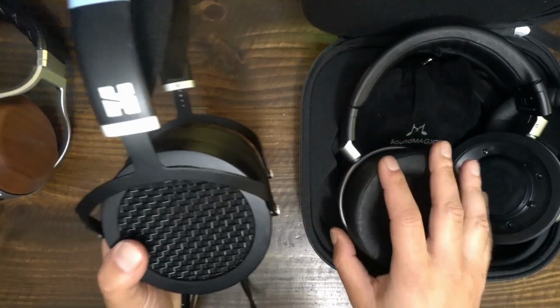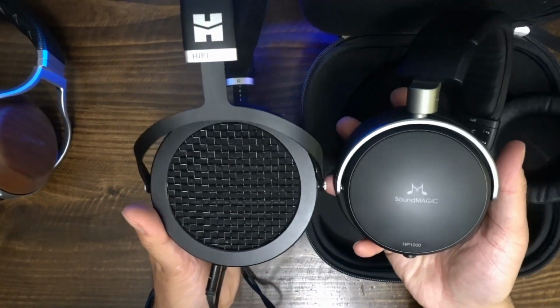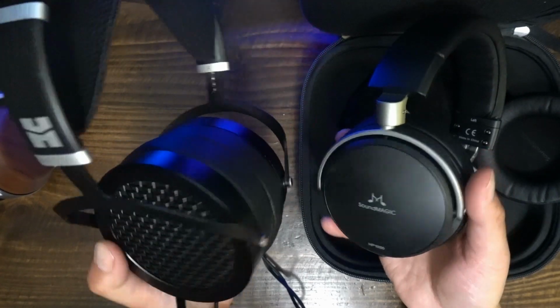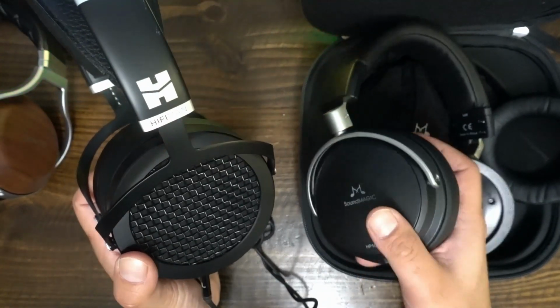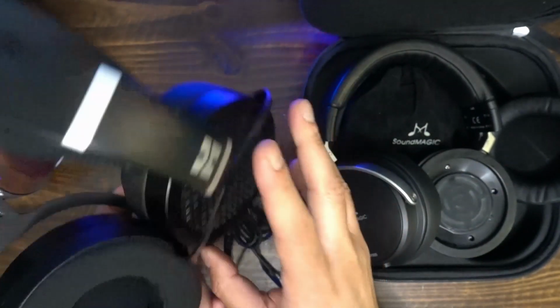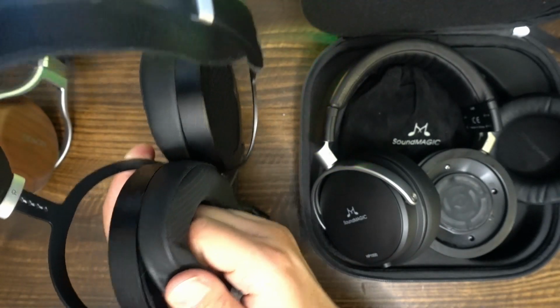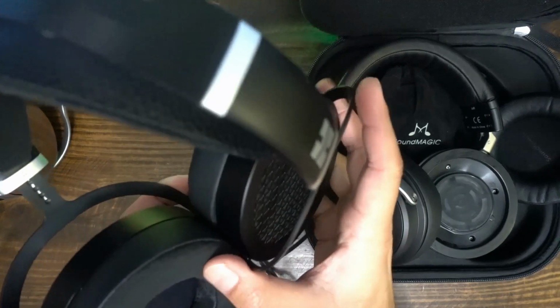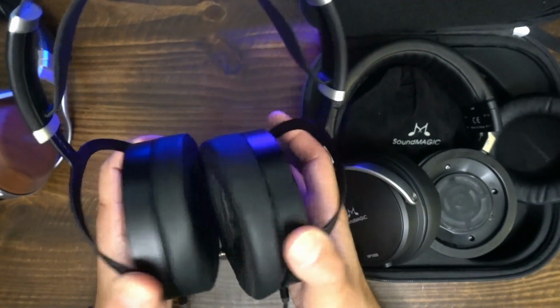On my scale of detail retrieval, the HD6XX and LCD1 are the average performers. Any headphone that provides more or less detail is judged accordingly. So the NDH20 would be considered below average and the hifi Mansundara as above average. Here, based on my scale, I think the HP1000 has slightly above average detail retrieval.